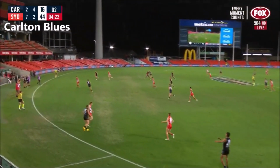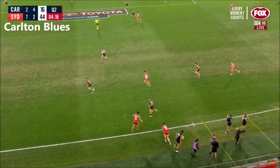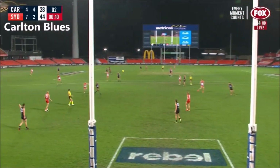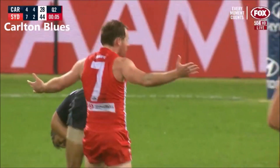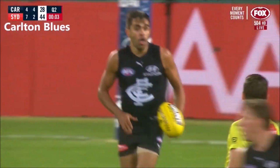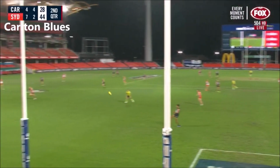46th game at Metricon Stadium for Jack Martin, the former Swan. Momentum, so the body language will be great. They'll feel good about themselves. And they'll actually now start to believe, right, we've finally got ourselves up and running, got our game going, we can win the game. It's a good mark by Martin under pressure.